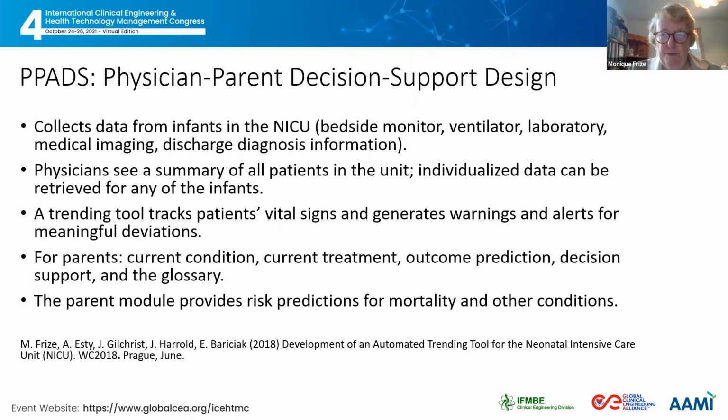Now, decision support is based on the International Patient Decision Support Guidelines. So it really follows those guidelines, and it helps the parents to decide whether they agree with the physician team to either continue care or stop care, go to palliative care, all these difficult decisions. So the parent module also provides risk predictions for mortality and other critical conditions, 6 of them that they can see.